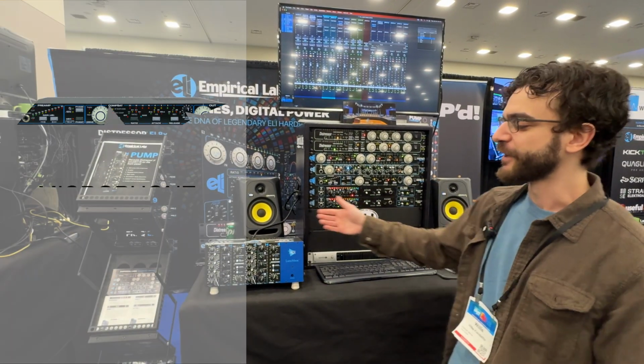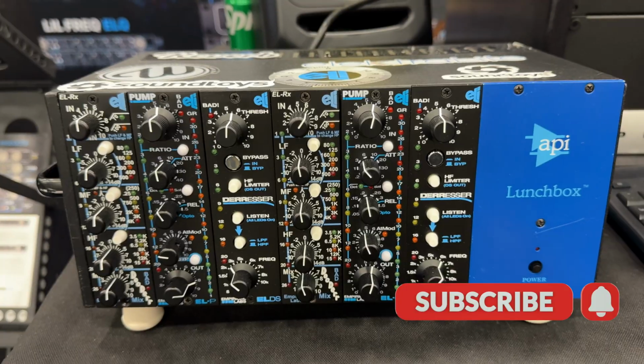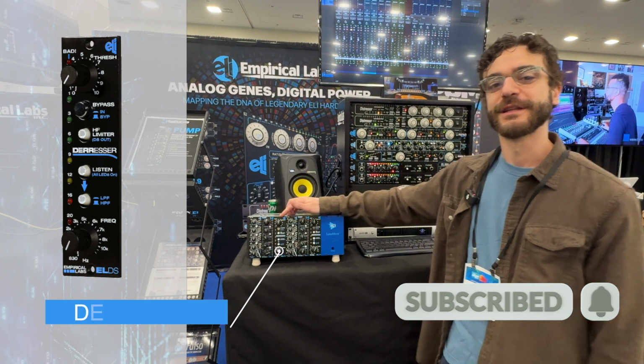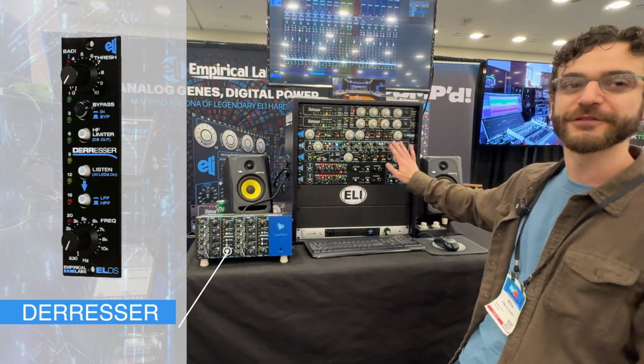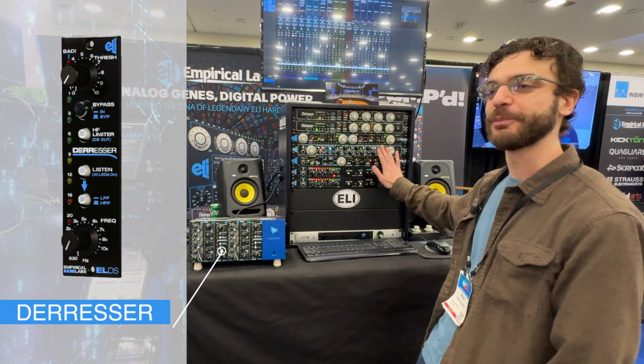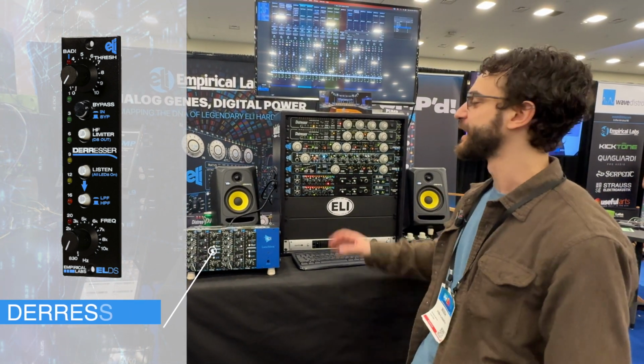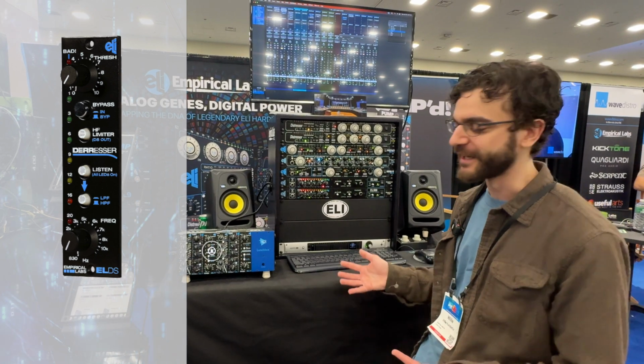And then we've got our 500 series modules. First one we came out with was this DERRESSER, which is the same exact DERRESSER from our LIL Freq. This was so popular that we decided, hey, let's make it its own module, because not everyone wants to buy a whole thing just for the DERRESSER.